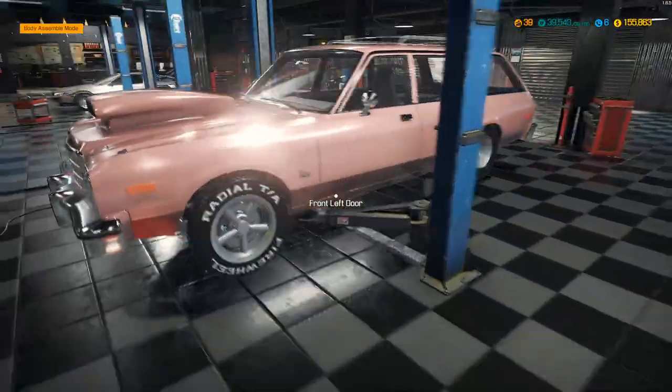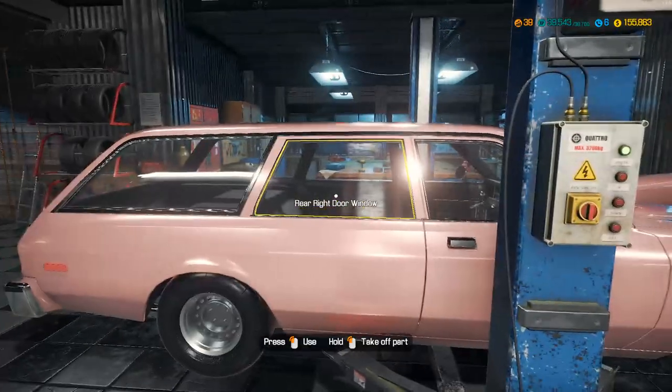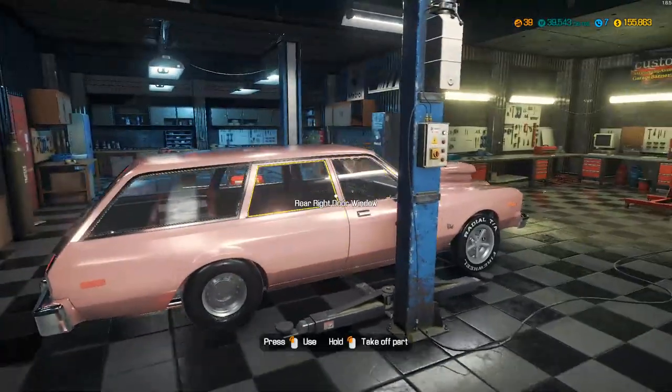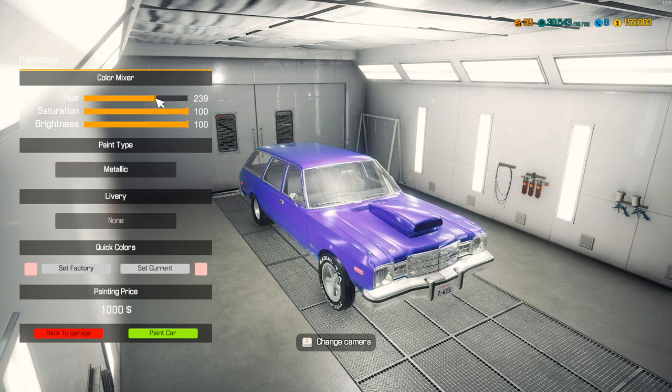Okay. Oh, that looks so pink. Let's get this thing down and in the paint booth. Just love how that sits. But it needs desperately painted. We could go full gasser and go something like a crazy green metallic or something. Definitely anything but pink. Straight up black would look cool, like a flat black or something. Let's try that.